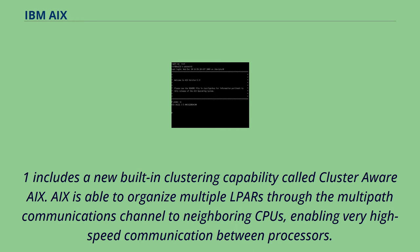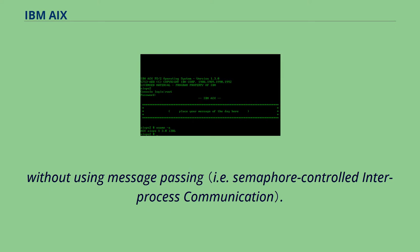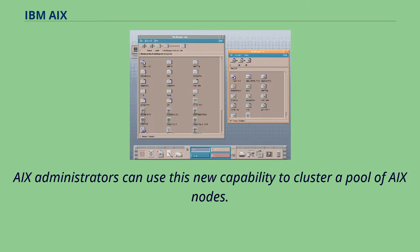AIX is able to organize multiple POWER7 systems through the multipath communications channel to neighboring CPUs, enabling very high-speed communication between processors. This enables multi-terabyte memory address range and page table access to support global petabyte shared memory space for AIX POWER7 clusters so that software developers can program a cluster as if it were a single system, without using message passing. AIX administrators can use this new capability to cluster a pool of AIX nodes.